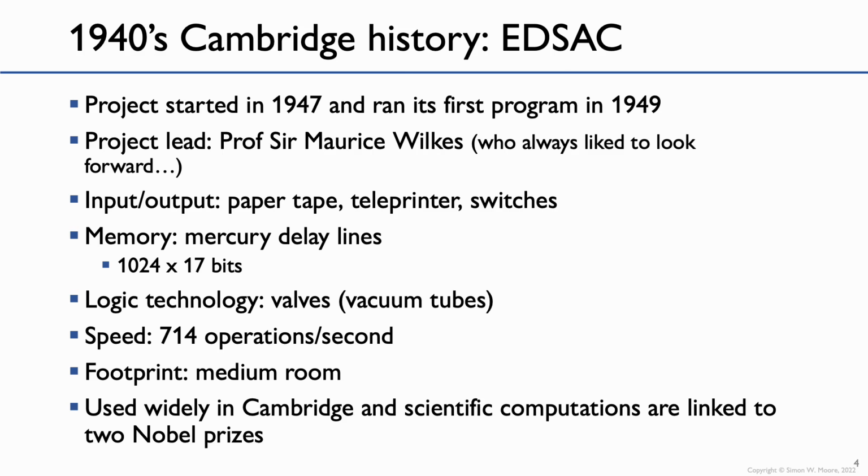The logic technology was valves, also referred to as vacuum tubes. These were thermionic valves. There's a heater in the base and a control gate. They consume quite a lot of power and can be a little bit unreliable, but are generally pretty good if you leave them on all the time. The speed was of the order of 714 operations per second. As you've seen from the previous photograph, the footprint of the computer was a medium-sized room. But as I've already said, it was widely used in Cambridge to do scientific computations, some of which were linked to Nobel Prizes.